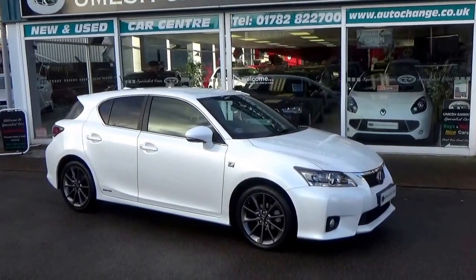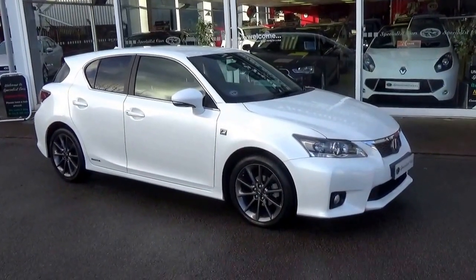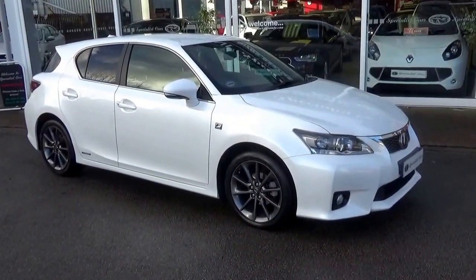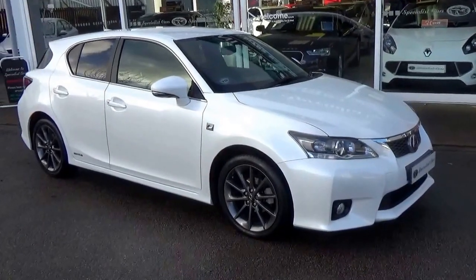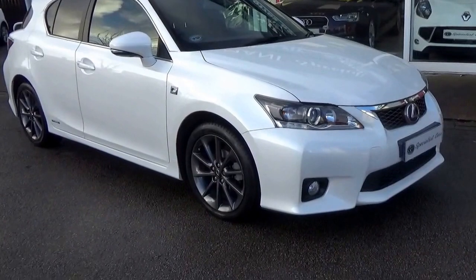What a gorgeous car we've got here. This is a Lexus CT200h hybrid F Sport. Absolutely gorgeous pearl white metallic. It really is a stunning colour. Absolutely love it.